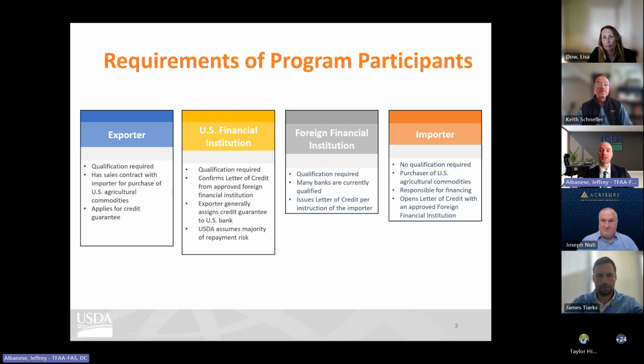So for your customers, the importer, there's no qualification into this program required. They only need to be willing to engage in a GSM 102 transaction and also willing to make payment via a letter of credit. For you, the exporter, there is a qualification application required. It's fairly straightforward and just ensures that your business is in fact a U.S. business and is able to do business with the U.S. government. And during that process, we also give you access to our online system, which is where you are able to go in and apply for our credit guarantees.